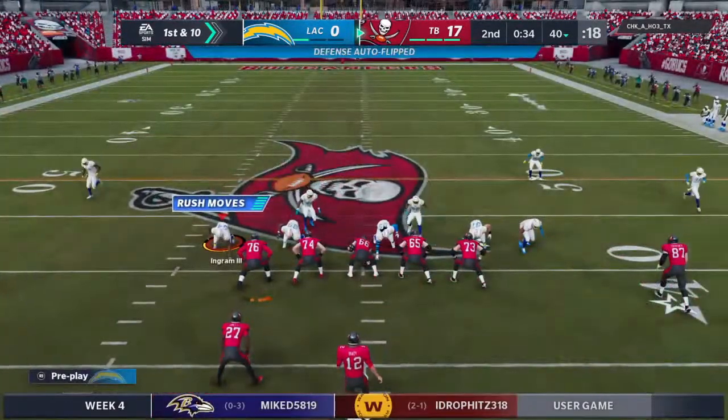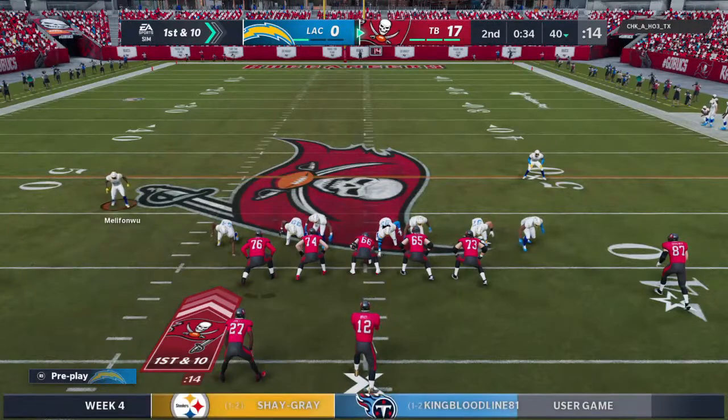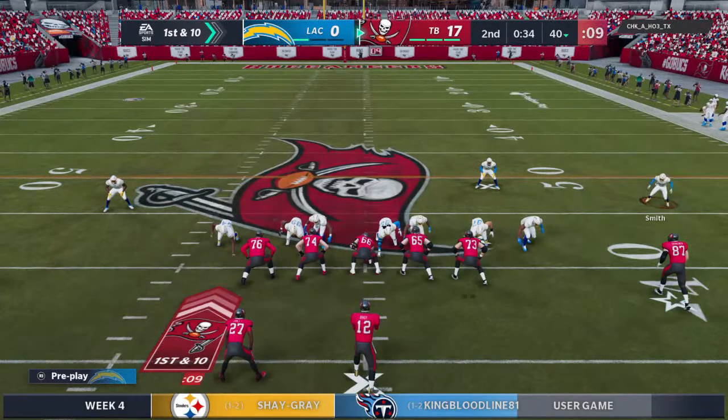So quickly all the way up at the 40-yard line. Check me out. Line 52, line 52. Watch the screen, watch the screen.